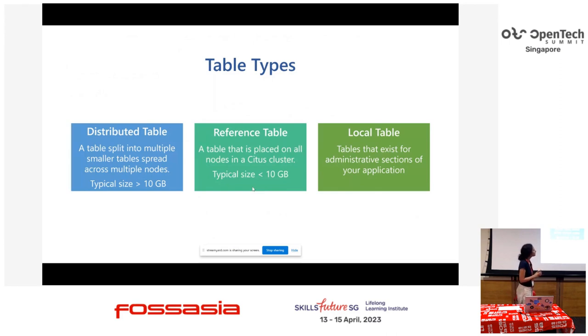A reference table is a table where you feel that I don't have an exact partition key or a primary key on which I can actually map two or more tables. So I want the table to be there in every single worker node. In situations where I know that I need a copy of the whole table to be stored, I store it as a reference table.